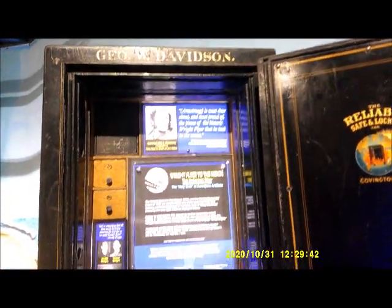There's an old safe. That's interesting. The Reliable Safe and Lock Company, Covington, Kentucky.